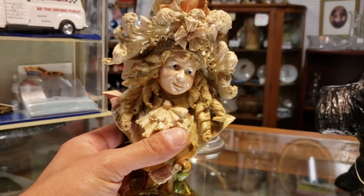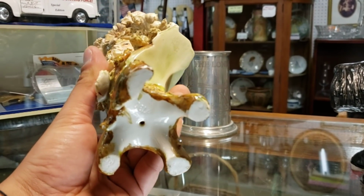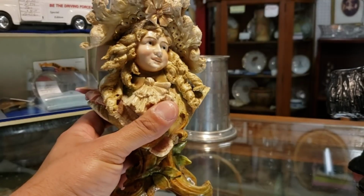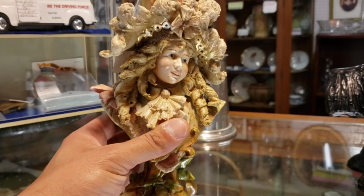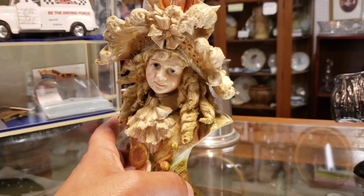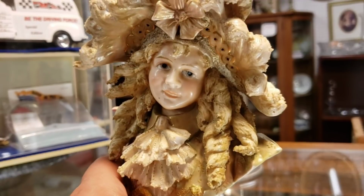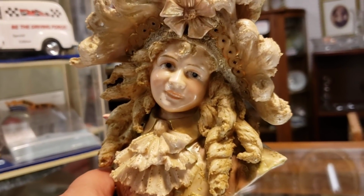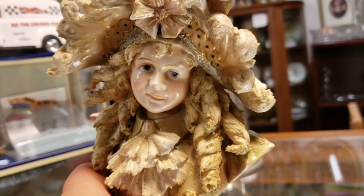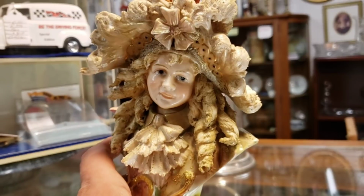Now, this is where we get into the nitty-gritty. I am particularly looking for an Ernst Wahliss marking. However, not every Ernst Wahliss piece was marked. Now, she did have a deep mold mark on her, which did lead me to believe that she very well could be an original. The reproductions, because they are casting them, the mold marks especially are going to lose a lot of their depth. My fingernail could catch on it.